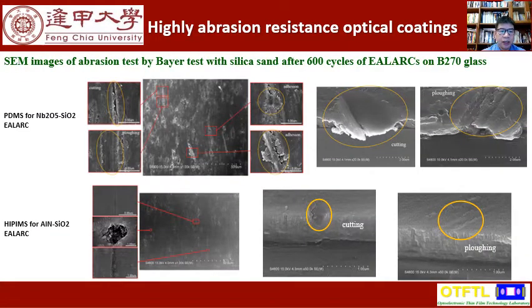Comparison of ELRC by pulsed DC magnetron sputtering made with niobium pentoxide and silicon dioxide, or by HiPIMS made with aluminum nitride and silicon dioxide, after the bare test with standard chlorosilicate sand is shown in these two figures. The hardness of niobium pentoxide was lower than aluminum nitride. Most of the damage from the cutting and plunging operation of the abrasive medium transferred to the sample surface, and microcracks were observed on the SEM image, and less surface damage was observed on the HiPIMS ELRC with aluminum nitride and silicon dioxide films.